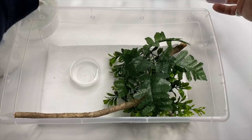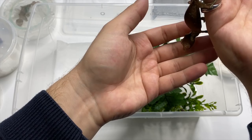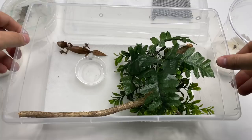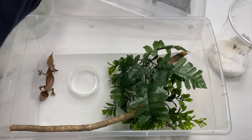I've had this girl for a number of years. I got her as a wild caught juvenile. I raised her. She's about 3 or 4. She's actually probably one of my feistiest ones, the only one that's really willing to actually bite you. Just super weird, but with that being said, don't want to stress her more than I did just there. So I'll let her be.